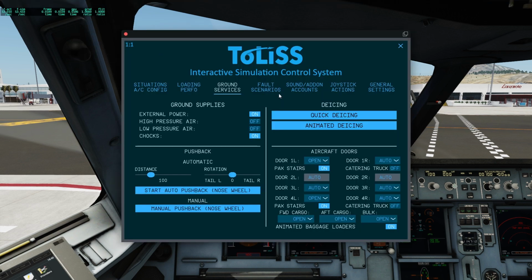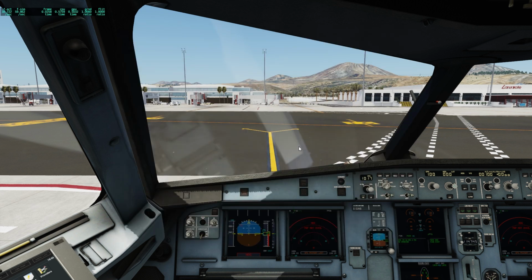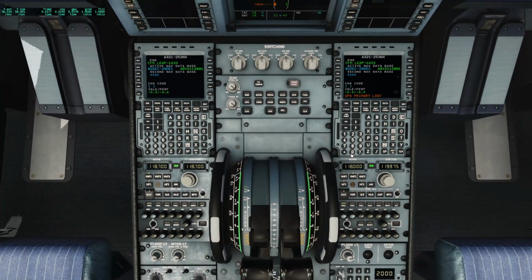We'll go with Toliss ground services loading. So we are taking a total of 220 passengers on board today. 21, okay, that's fine. And we're taking 6 tonnes, so we'll do that and that will go. Apparently we're too heavy. We'll do that then. And block fuel today is 12. By these load settings, we'll do a realistic load as the sim has froze. Thank you.